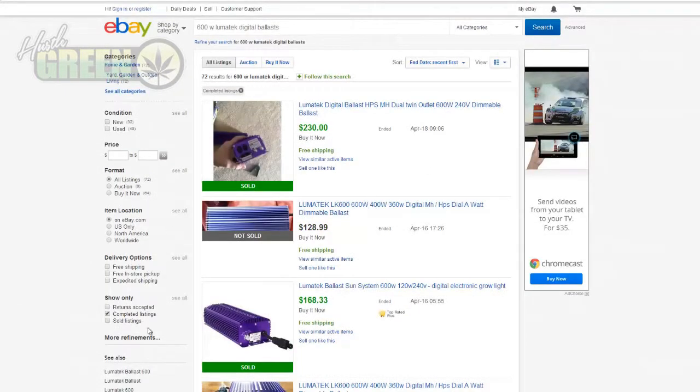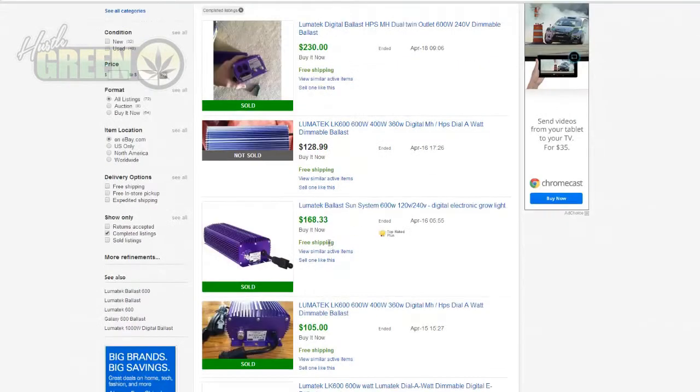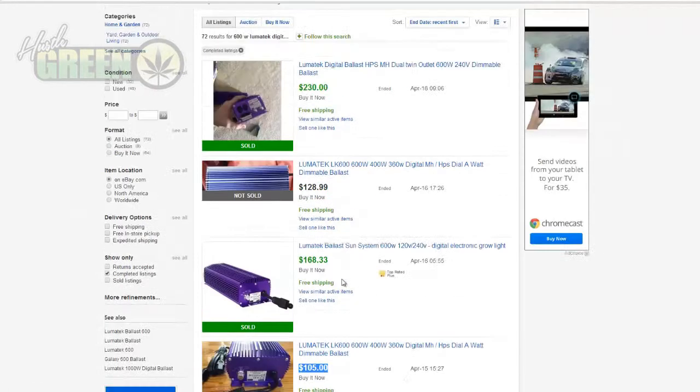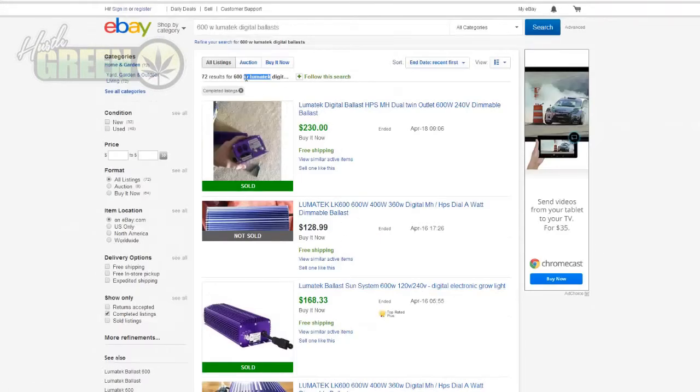Alright, so if you look over here at the completed listings, you see that they're selling for $230. There's one that sold for $168. There's one that sold for $105. This one probably went super fast. And so this is actually a really good brand, Lumitech. So these will go fast.